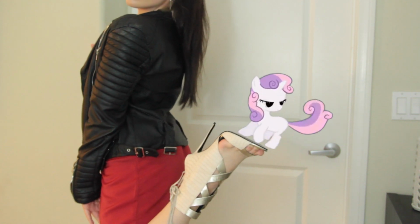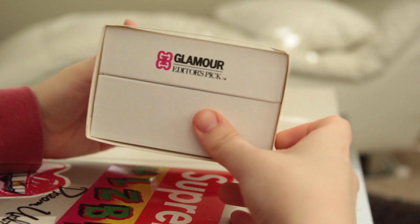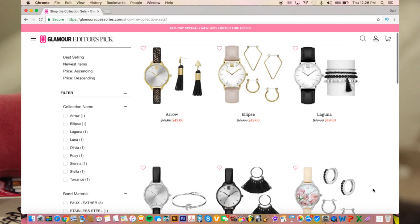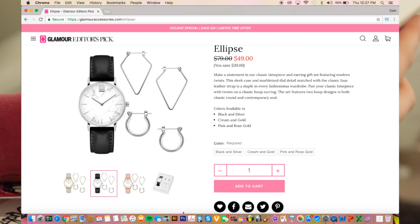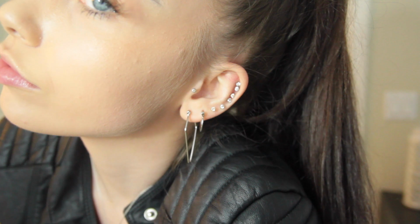As for accessories, my favorite part, I'm literally obsessed. I just recently got this set from glamouraccessories.com. Ashley actually helped me pick out the set, so I wanted to wear it today. It came with a watch and 2 earrings. I believe the set that I got was the ellipse set, and as you guys can see, I have a lot of piercings, and so I actually layered the earrings. I loved the earrings and the layering effects.